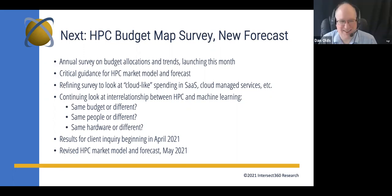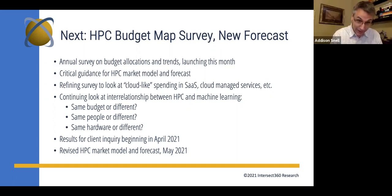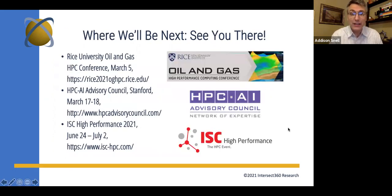Yay. That'll be great. And we'll ultimately have a revised HPC market model and forecast, including ongoing effects of COVID-19, targeting releasing that in May 2021. Look for us to have a webinar possibly in early June, as yet to be announced, prior to ISC, where we'll be able to look at that revised HPC market model and forecast, and also set up for ISC. In the meantime, where we'll be next, and we'll see you there.